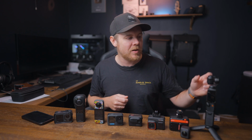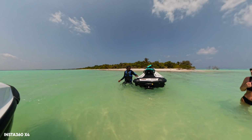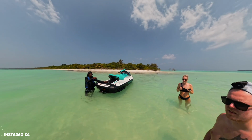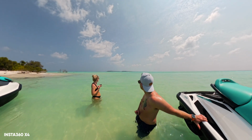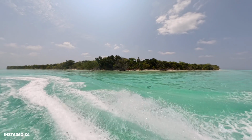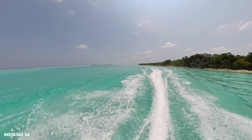So the process is more or less the same. You have to turn it around, and you can also triple tap on the joystick on the Pocket 3, so kind of the same. However, with the 360 camera, you don't have to do that. You can adjust however you want later in the app, so you basically capture everything at once, and you don't really have to think about framing, which is a huge benefit with the 360 camera.